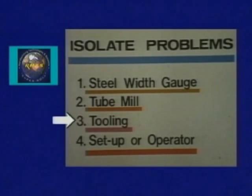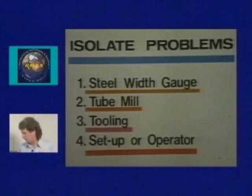So now, if you run into a welding problem, or a straightening problem, or some kind of problem, you say to yourself, okay, can it be steel, width, and gauge? No, I checked that. Can it be the tube mill? No, I checked that. Or I did find out what the problem was, and I'm not using that pass, for example. Is the tooling okay? Yes, I checked that. There's only one thing left, and that's setup and operator. That means go back to your setup chart and recheck it again and again until you get it right, because you're so close. If you're back to the setup of the operator, you know what you've got with the setup chart. You're close.